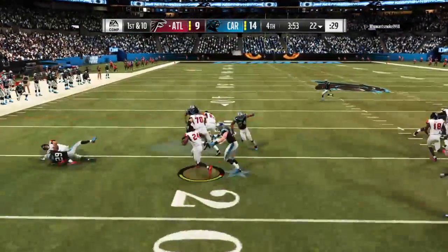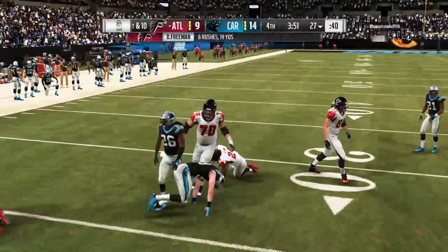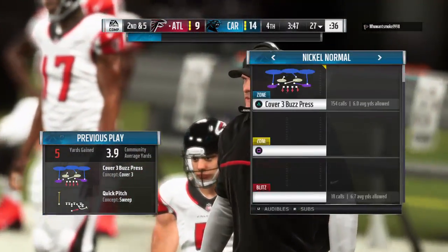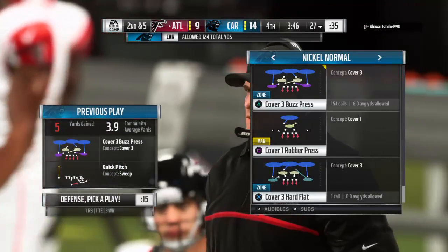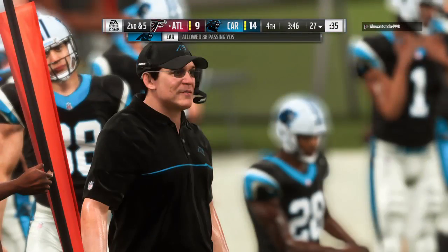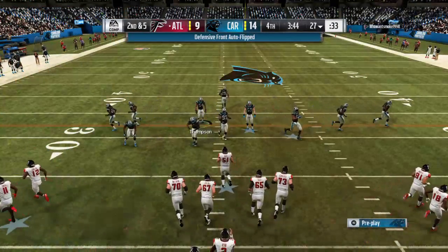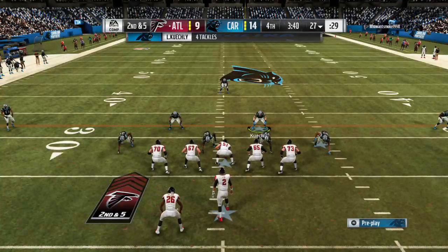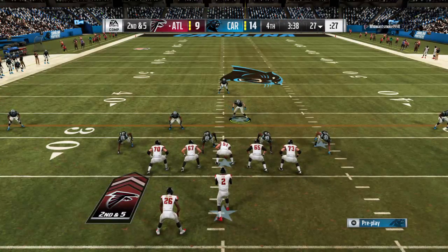They'll run with Freeman here to begin the drive. And he finds some space past the 25 to the 27. 5 yards on the carry. Good pickup on 1st down. Well, they did throw interceptions on their last 2 drives, so no surprise at all they decided to start it with a running play. I'm actually a little bit surprised, though, that they got as much out of it as they did. Yeah, decent little gain. Puts them in a pretty good spot for 2nd down.